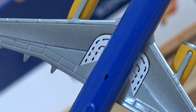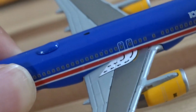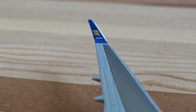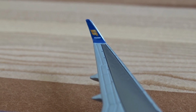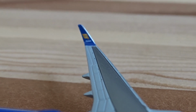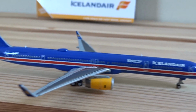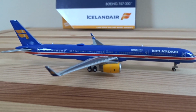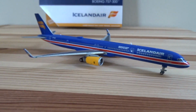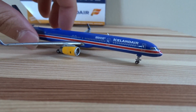The wings are nicely detailed too. Got the egress arrows, nice metallic finish, and then the control surfaces. And inside the winglet, it actually says hashtag, well, hold on. You can't really see it there, but inside the winglet, it says hashtag Team Iceland, because this livery was unveiled around the same time as the World Cup last year, the men's 2018 soccer World Cup, and Iceland was actually doing really well.